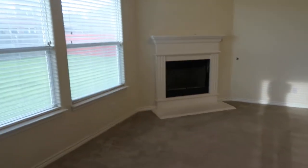And we have a fireplace. We have a beautiful curtain rod that they left. I'm super excited about that. We will be taking the carpet out of here and replacing that.